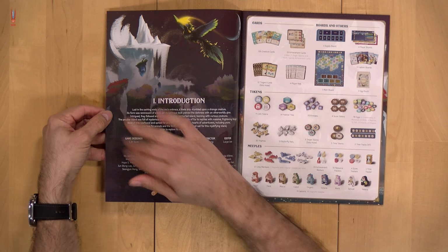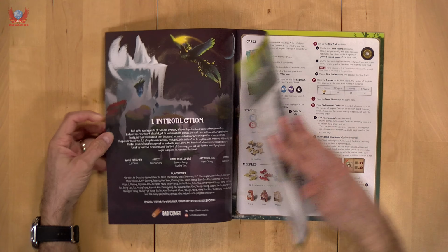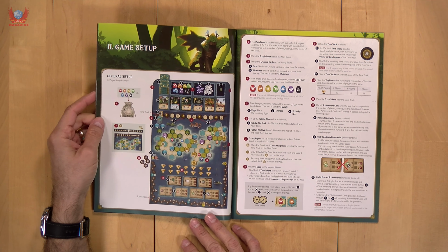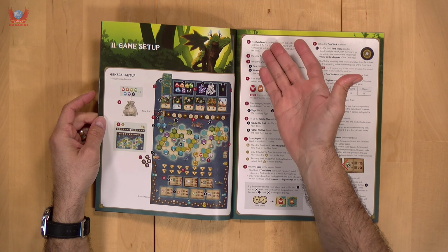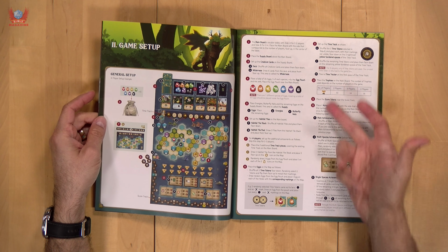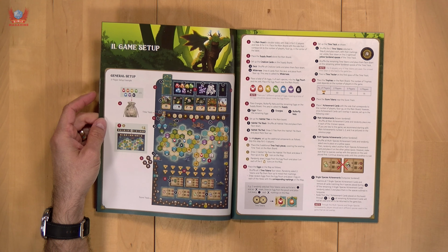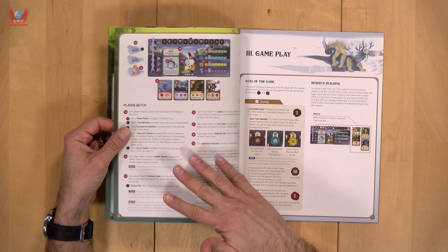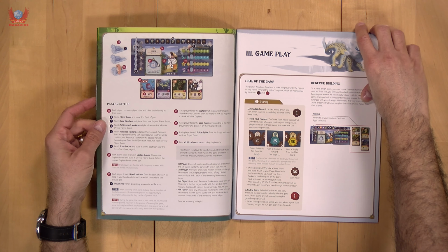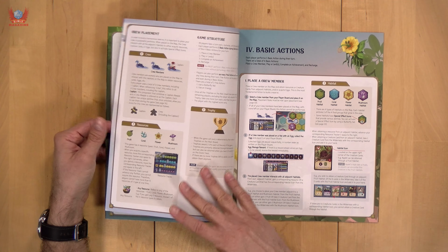Nice introduction with a beautiful illustration. All the components very nicely presented. The game setup very clearly displayed. And then here we are, all the steps to do it. This doesn't look like a simple game to set up, so take your time when you do it. And then we get the player setup, and then we go for the gameplay.